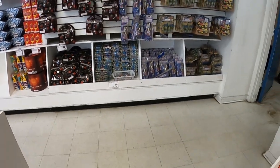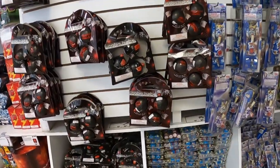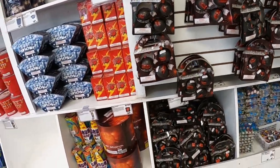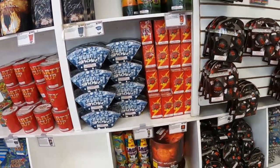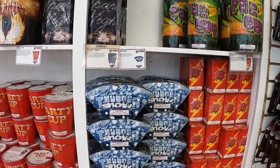We've got some stuff along the back wall here. We've got some rockets and tanks, novelties, more smoke. We've got Robo Bats. Never heard of Robo Bats. I wonder what they do. We've got some fountains, looks like, on this wall.